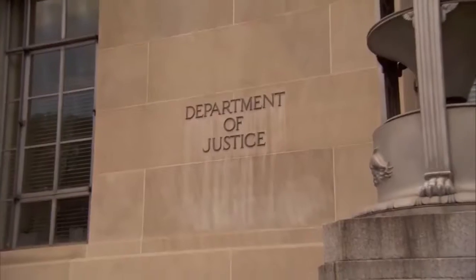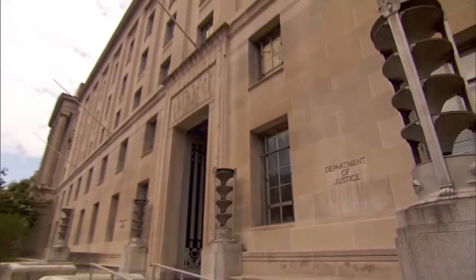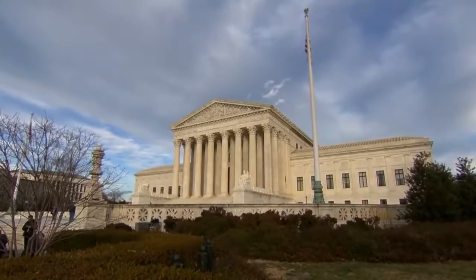We are a nation of laws. Those laws apply to everybody in our country, and that includes the President of the United States. The Justice Department says it's now reviewing its options. It has 14 days to ask the court to reconsider or file an emergency appeal with the Supreme Court.